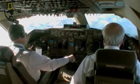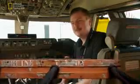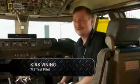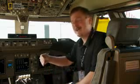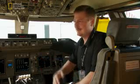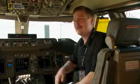The new fly-by-wire technology is controlled by onboard computers. But it's not totally automated. The pilot can override the computer. And there are multiple layers of backup if something should go wrong. If I were to lower the flaps, it takes hydraulic systems to do that. But if for some reason the hydraulics were unavailable, we could use pneumatic air pressure to lower the flaps. If that was unavailable, we could use electricity to lower the flaps. So there's multiple layers of redundancy.